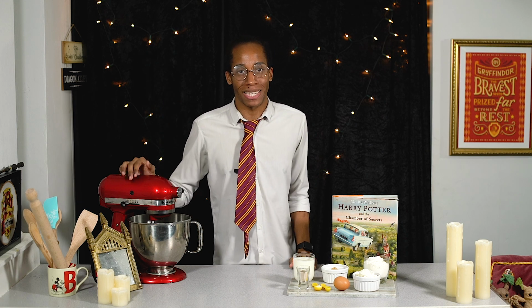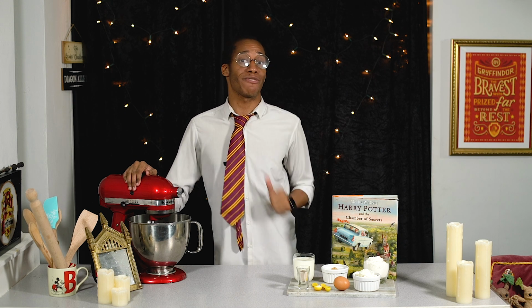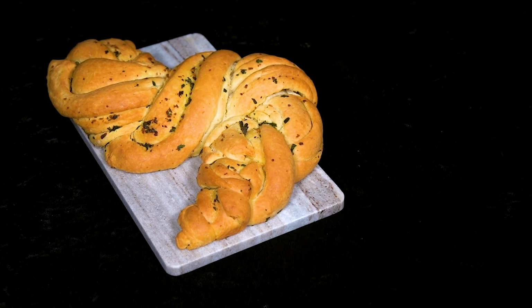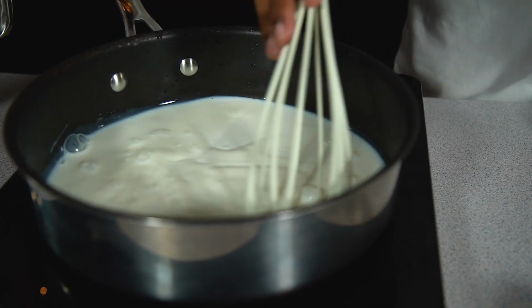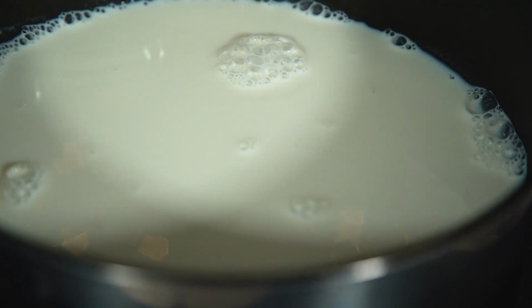It is going to be a very soft dough, so I'm going to use my stand mixer, but it's also an incredibly easy donut recipe. So if you've never made donuts at home before, this is what you need to do. The process is very similar to our babka recipe. All you need to do is get a pan on a medium heat and warm up your milk. Remember, we only want this to be lukewarm, so don't let it boil.